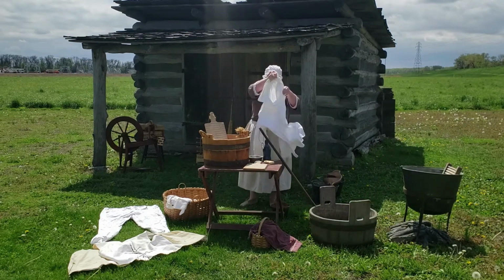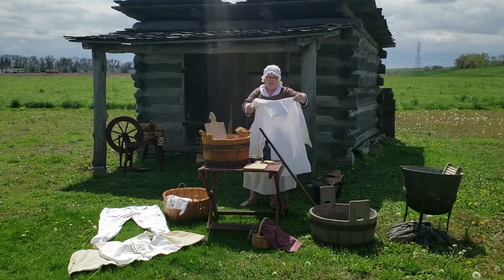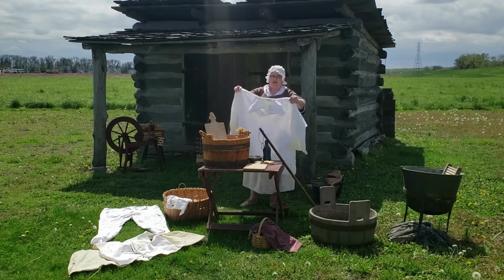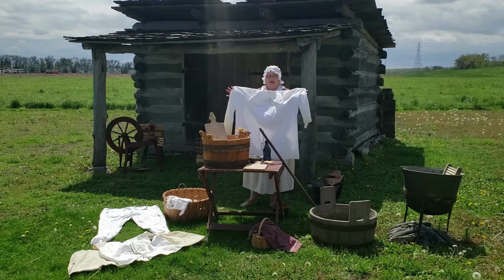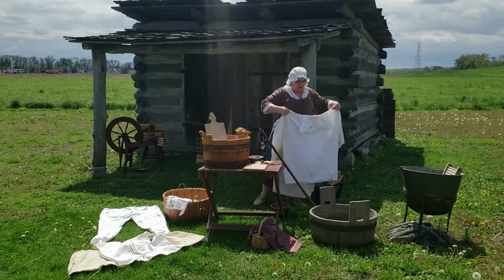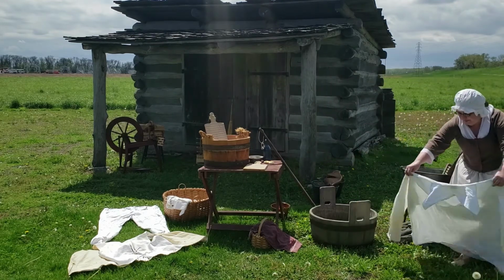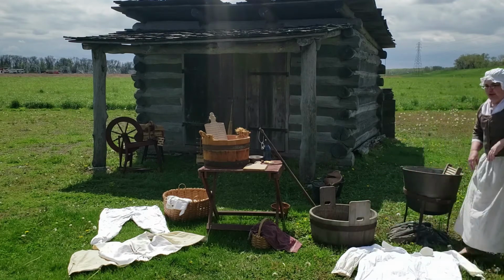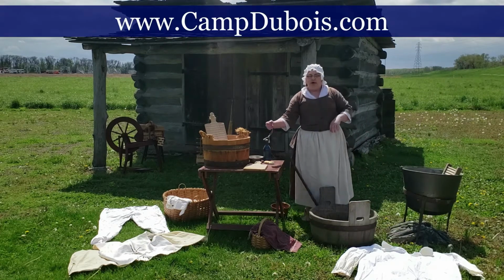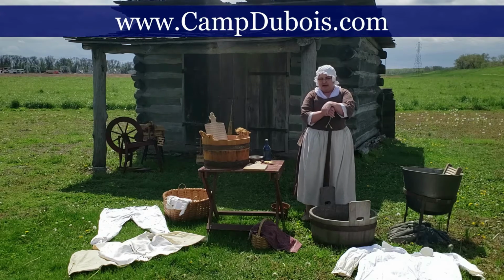Now, once I decide it's clean enough, I have to put it out to dry. I'll have a clothesline for a lot of the pants and the different colored shirts, but white will actually get more white if I lay it on grass. We'll bring that out and we'll let that lay there and we'll let that dry, and then I'll turn it over. Now remember, I'm doing this for 40 men, so I'm pretty busy every day while the men are here in camp.